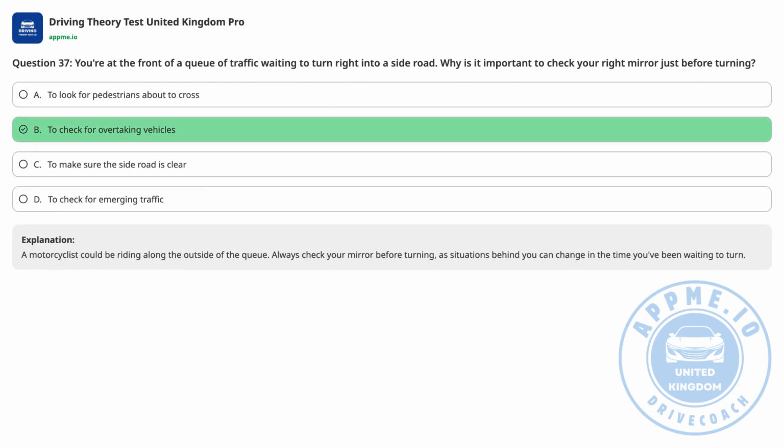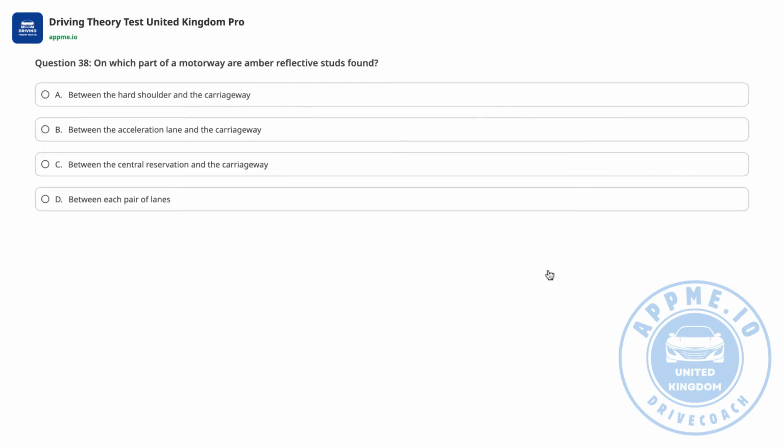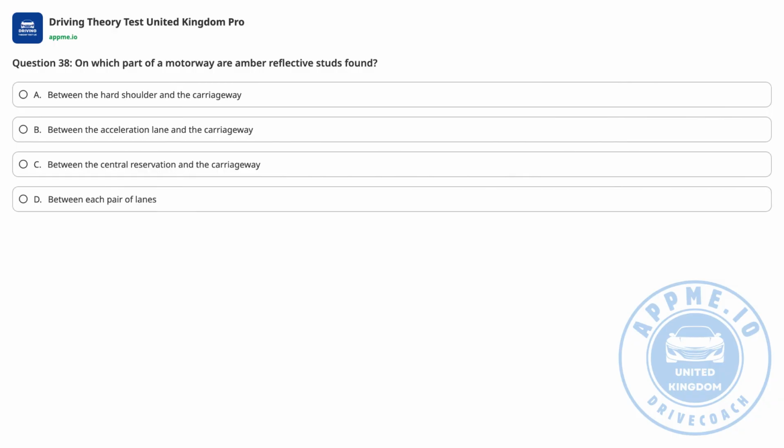The correct answer is B. Question 38. On which part of a motorway are amber reflective studs found? A. Between the hard shoulder and the carriageway. B. Between the acceleration lane and the carriageway. C. Between the central reservation and the carriageway. D. Between each pair of lanes.